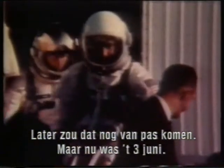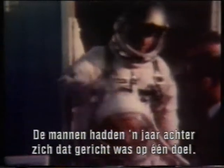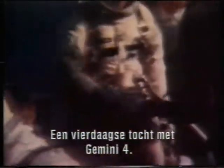But it was now June 3rd. A year had ended for these men. A year devoted to a single goal, flying a 4-day mission in Gemini 4.